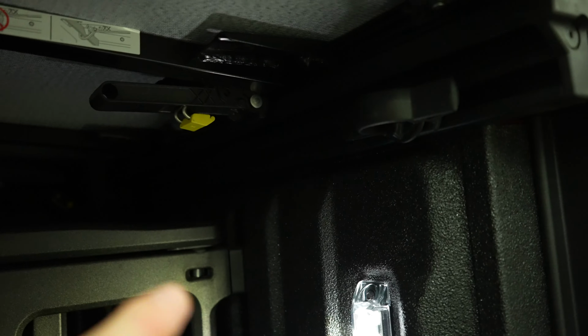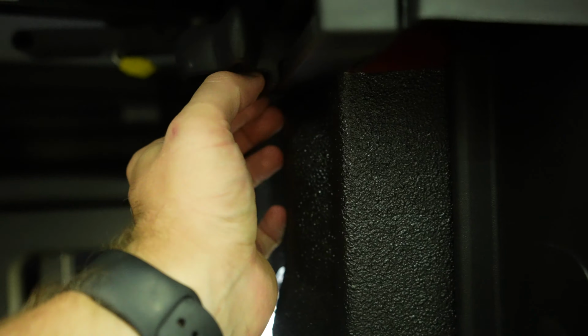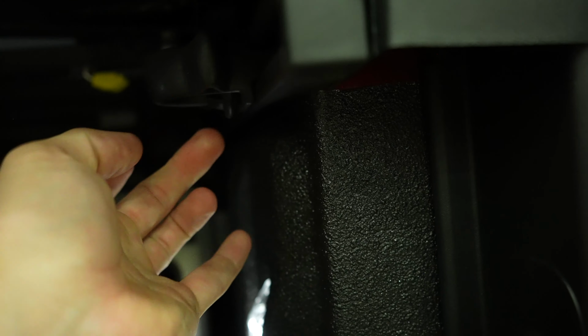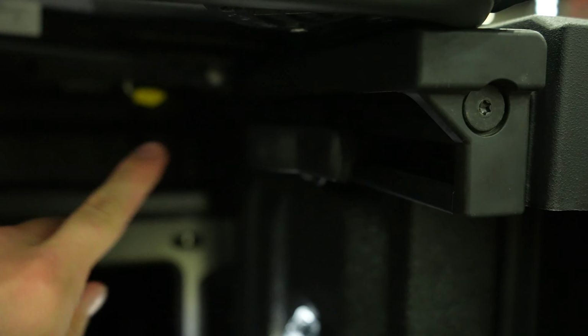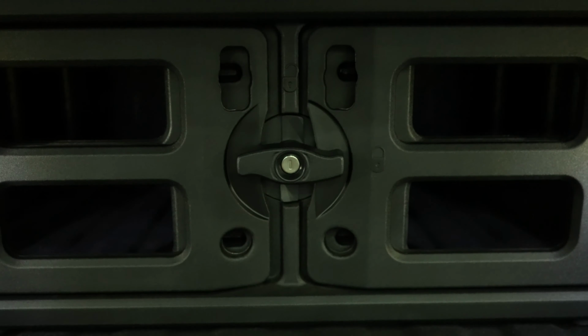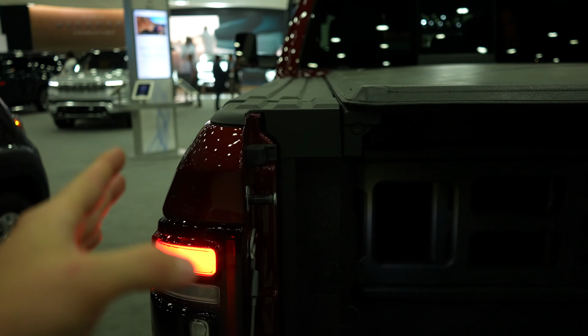It also has the Ram Box cargo management system, so it's got 2 more movable tie-downs on each side, which is pretty nice for customizability. You just simply unscrew these, and then you can actually pull them out, and then you can move the cleats down the rack system. LED bed lighting, as well as this Ram Box cargo management divider. Trifold soft tonneau cover, and like I said, this has the Ram Box.